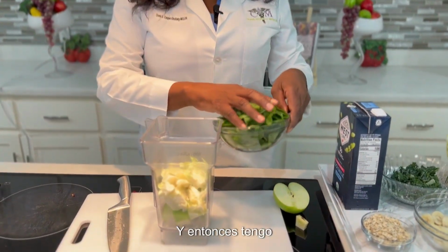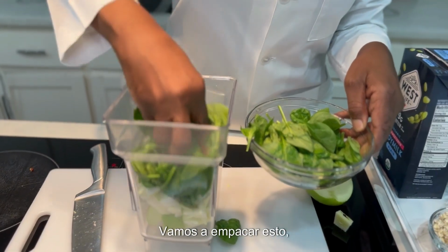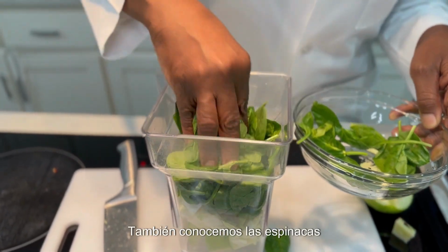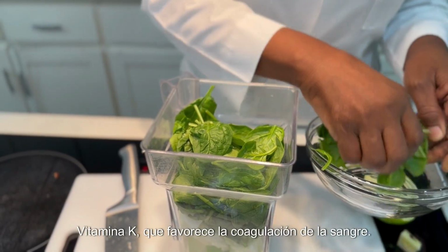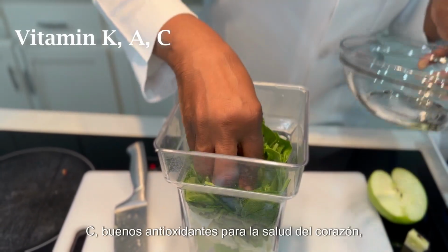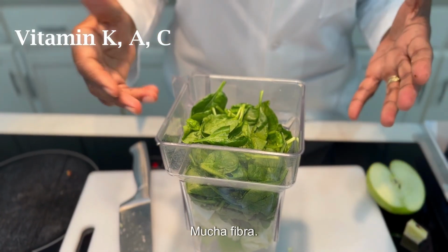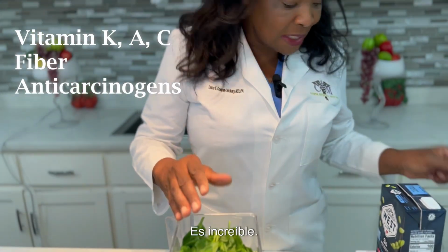And then I have lots of spinach. We're going to pack this down here, add all the spinach in here. We know the spinach also has vitamin K, good for clotting. We have vitamin A, vitamin C, great antioxidant for heart health, great amount of fiber. We have anti-cancerous chemicals here, amazing.